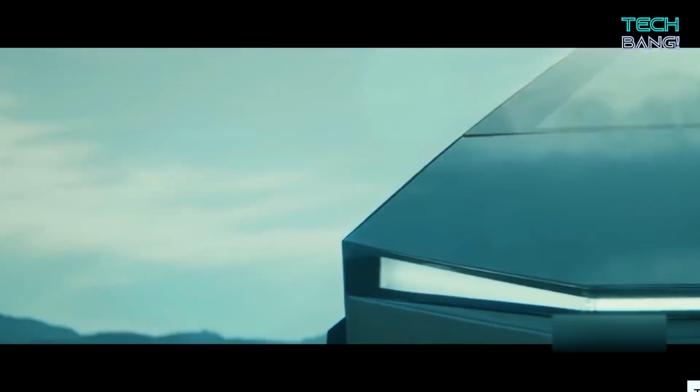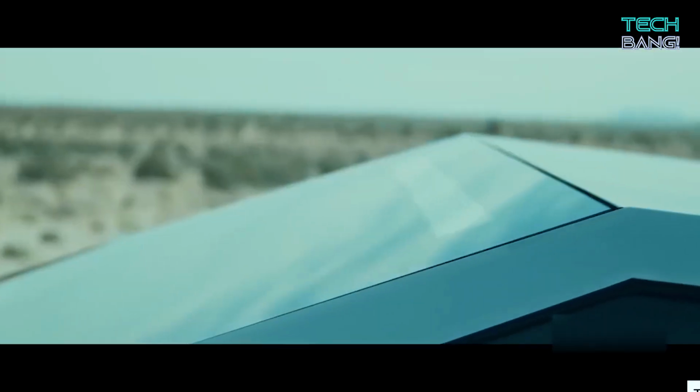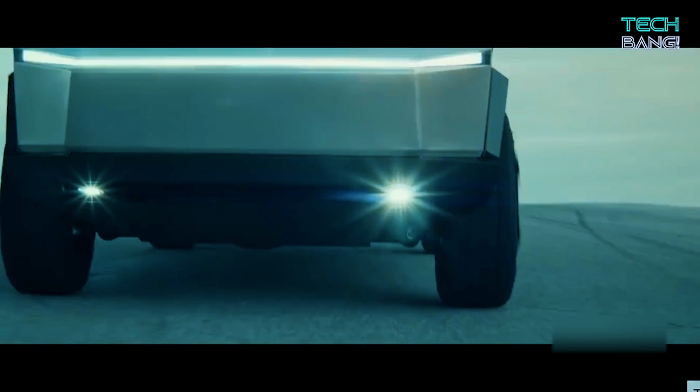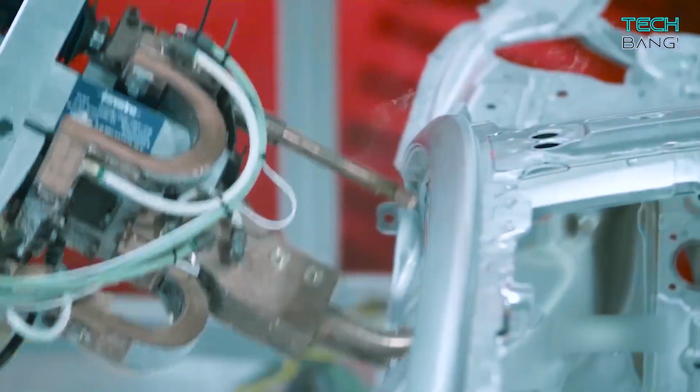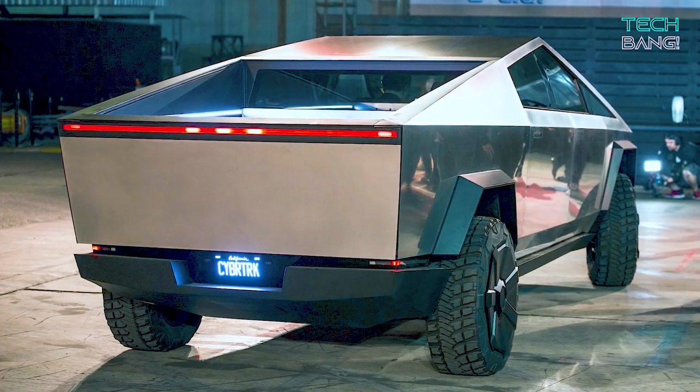Stainless steel, despite its reputation for toughness, will also be a little more difficult to keep clean than traditional paint, as it is extremely difficult to get paint or other coatings to adhere to stainless steel surfaces.